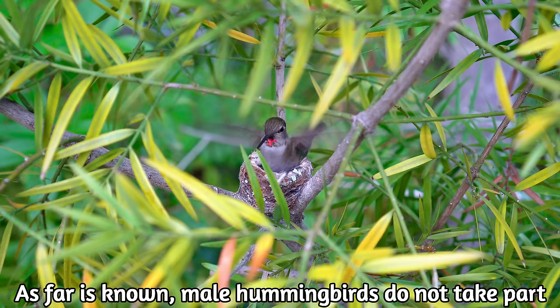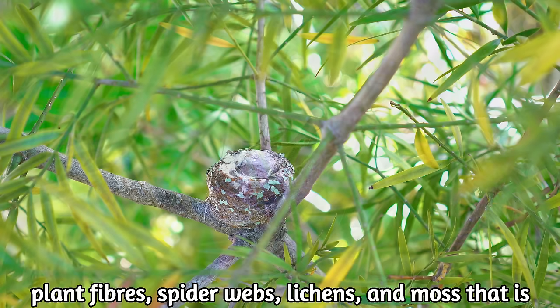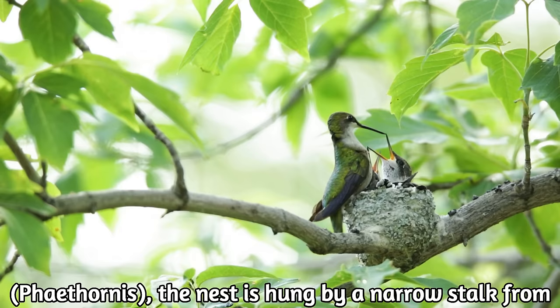As far as is known, male hummingbirds do not take part in nesting. The hummingbird's nest is a tiny cup of plant fibers, spider webs, lichens, and moss that is attached to a branch, a forked twig, a large leaf, or a rock ledge. In certain species known as hermits, Phaethornis, the nest is hung by a narrow stalk from the underside of a ledge or from the roof of a cave or culvert.